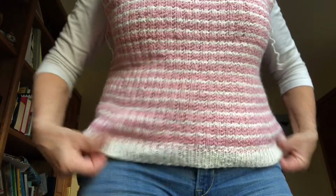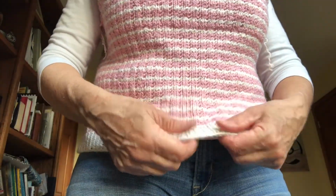One thing I did: the pattern, as you can see, is pink, and then this light colored. I ran out of the pink, so the bottom ribbing is in this light colored, which is fine. It's one of those design features that you do on purpose. I still have plenty of this light colored yarn left. Since it's cotton, I could make washcloths out of it, so I may do that. I'm pretty happy with this project.